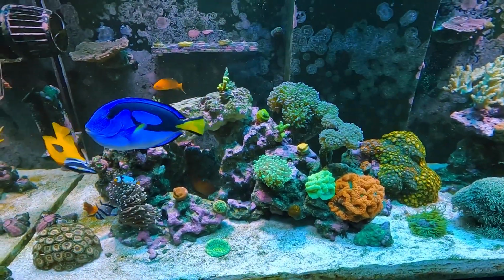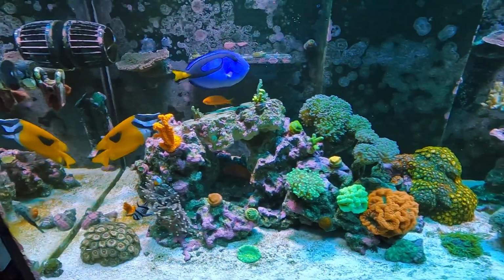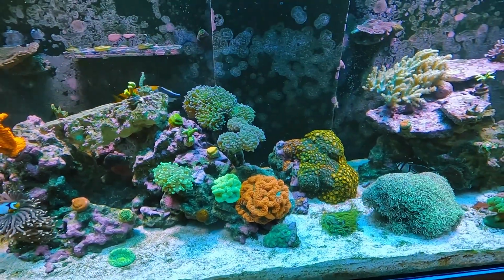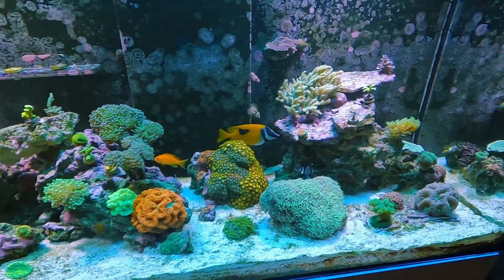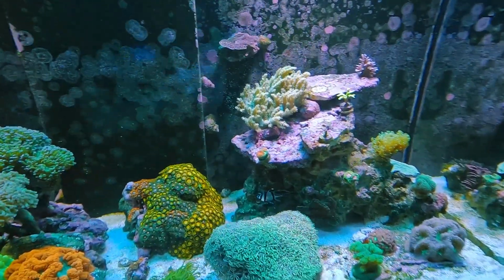I haven't done a water change since I switched over to Alpha Reef. It's kind of the whole point of Alpha Reef, so pretty happy not having to worry about water changes. And once it's been about a month of that running, a little over a month, I'll probably send in an ICP test to the lab to see how things are looking, the things that we can't measure at home.